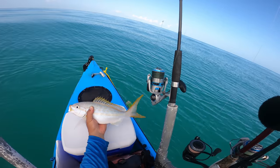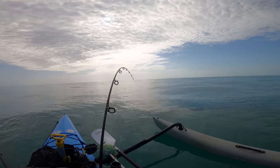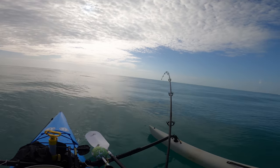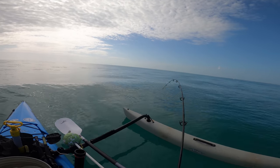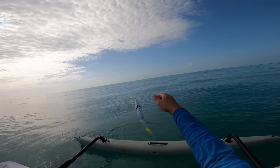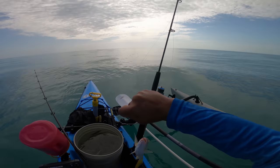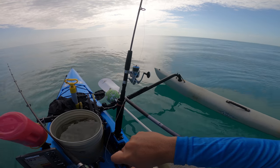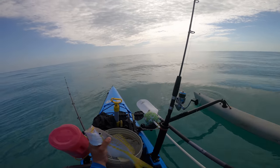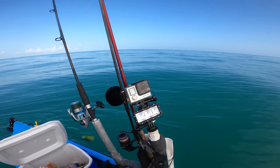I just want one. Oh. Yeah, they're pretty much stacked back there pretty good. I think this is a nice yellowtail again. Oh yeah, this is our baby. That's the one. That's dinner. Right there. They're just munching on those pilchards out there. But yep, that's our keeper. In the box.